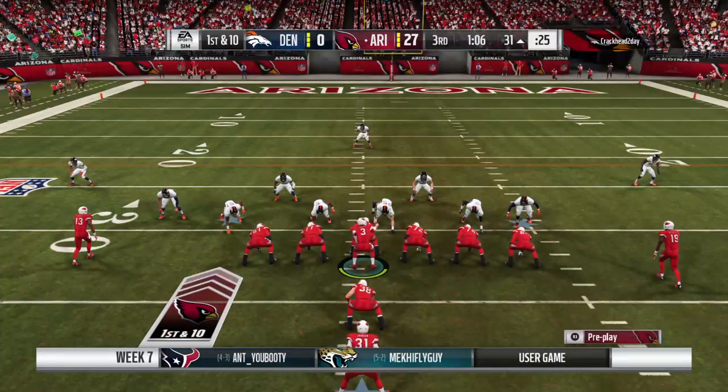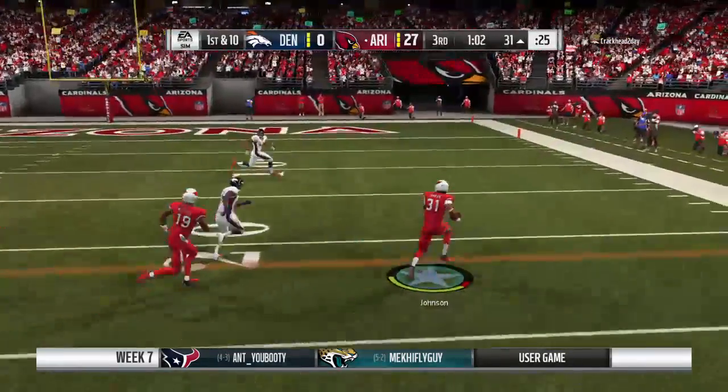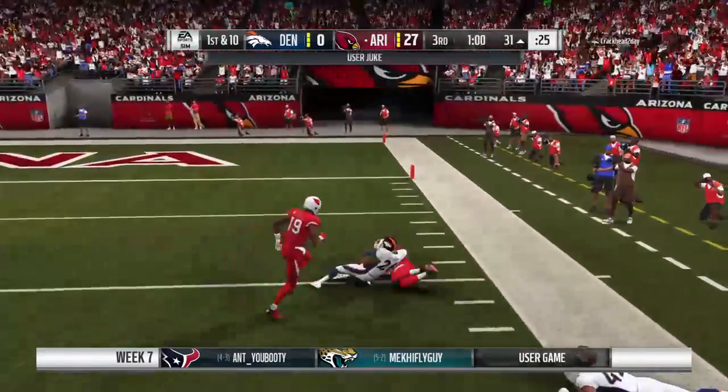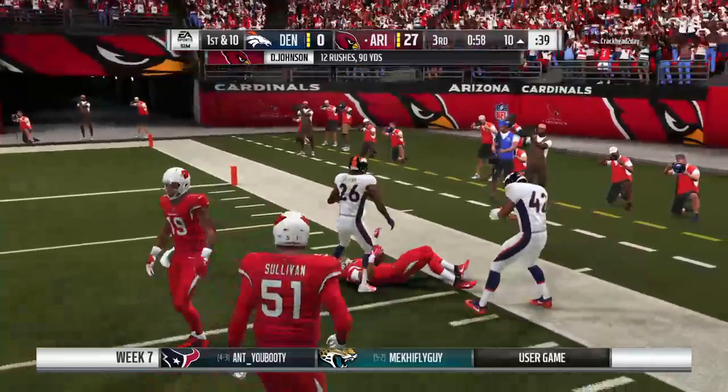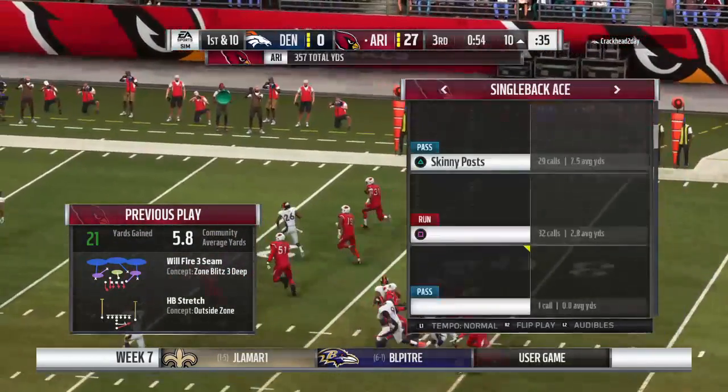Watch it now. They'll try to get the offense going with Johnson. Finding room to the 20, and he's going to get it all the way down to the 10-yard line. That's good for 21 yards and a first down.